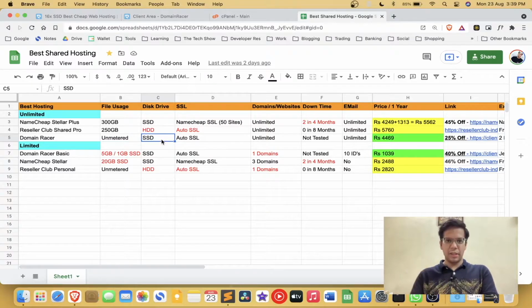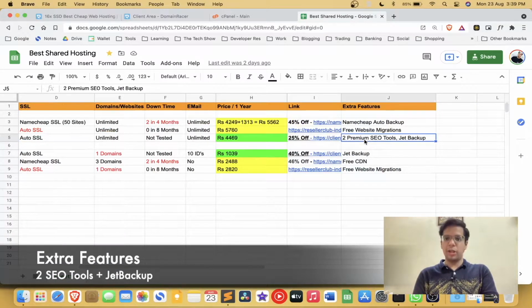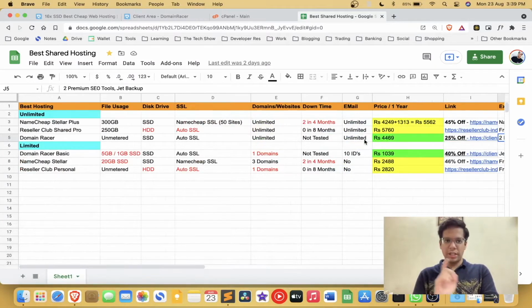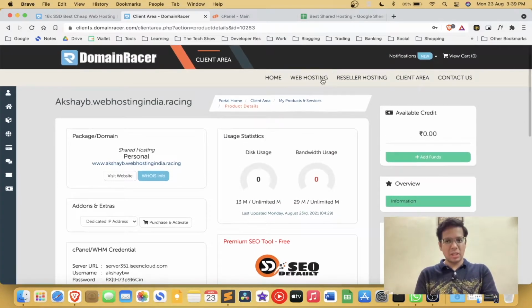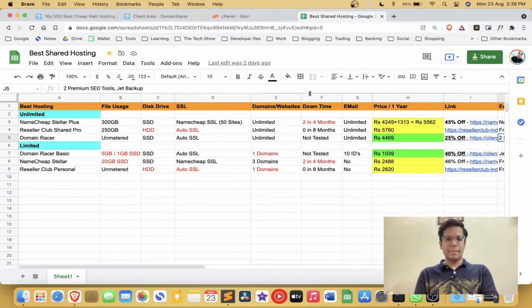So let's start with the other stuff, like what is included, what free stuff you get. You get 2 premium SEO tools, and you get Jetbackup. Jetbackup is a backup tool. It doesn't include auto backup like Namecheap does. Namecheap has an auto backup feature, but Jetbackup is manual backup with a whole lot of extra features. So you get that free as well, and it's a paid service otherwise.